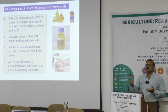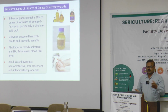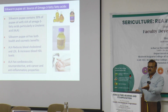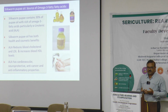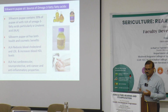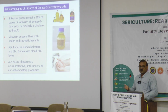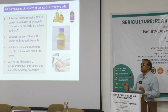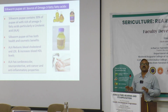We know if you go to the doctors due to any heart problems, first they see the blood profile, both LDL and HDL and cholesterol. They recommend fish oil tablets, all those things. Similarly, we can recommend silkworm pupae oil also, because it has cardiovascular, neuroprotective, anti-cancer and anti-inflammatory properties. In addition to that, any oil we use for the soap industry and glycerol manufacturing. So from silkworm pupae oil, we made a process for extraction of omega-3 fatty acid.